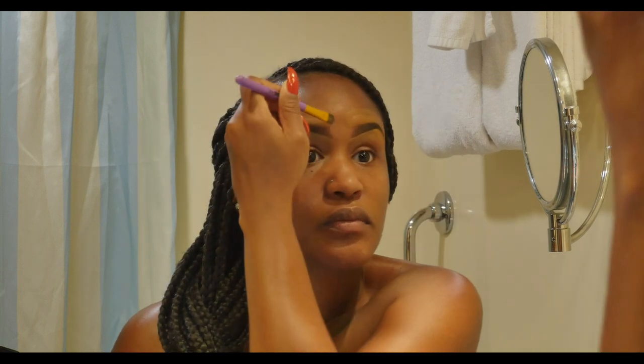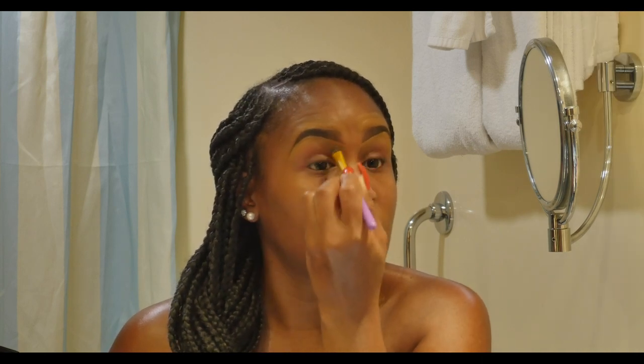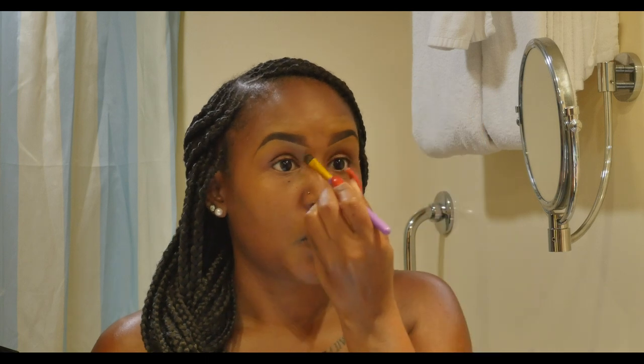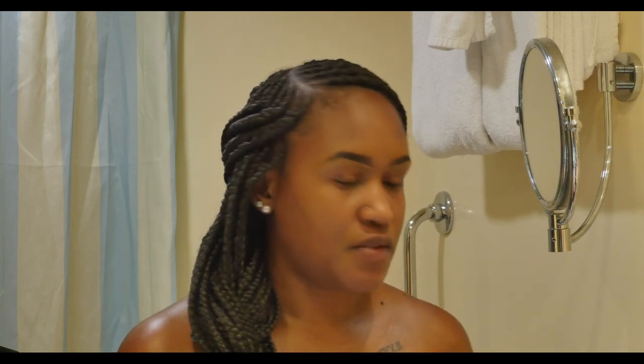Alright, so after I have the concealer on, then I must blend, blend, blend. I have a little blender brush, a little tiny flat one. Make sure you blend this in really good. I will blend the tops of my brows in a minute. I usually save that for last. I usually like to blend right in here, but I'm not blending that right now. Okay. Next is foundation.